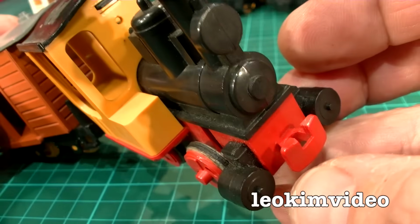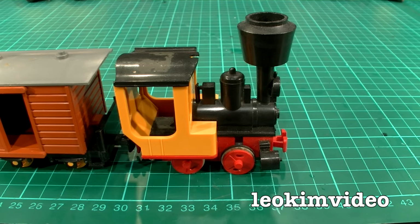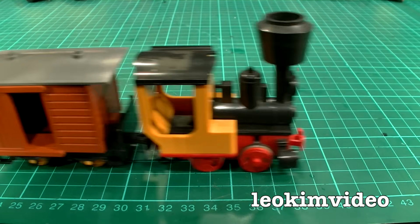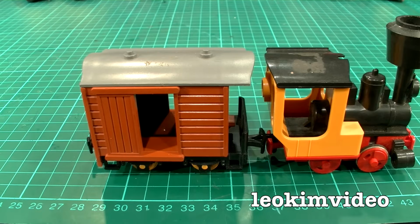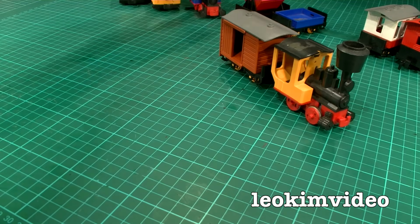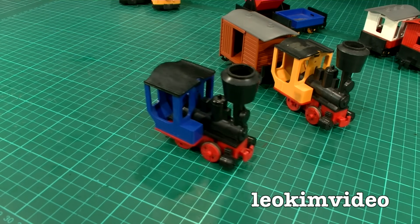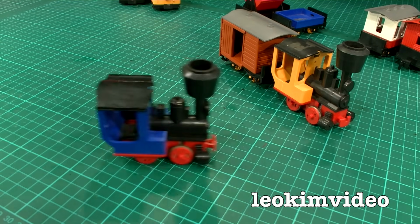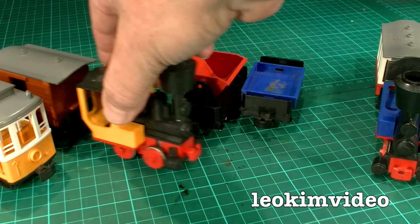Let me just give it a push along for you. I'll try and show what it does. Let me just go back here and I'll push it forward. Yeah, it does that. Well, let me just move that one aside. Let me grab the blue one. I think it may work a tad better. Not much better, but a little bit more. Well, let me retire these locomotives. I think they've seen better days.